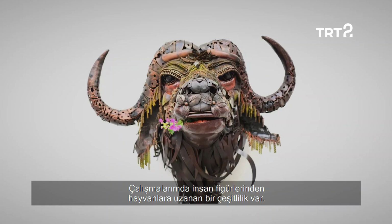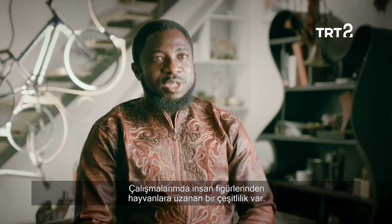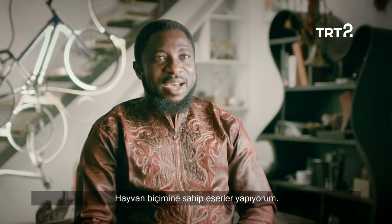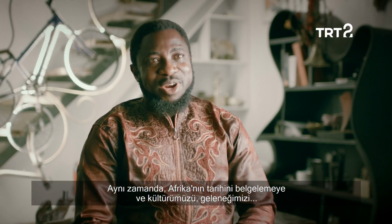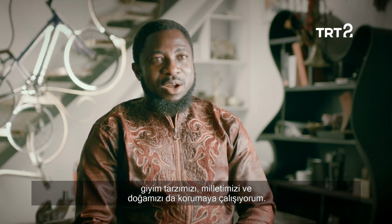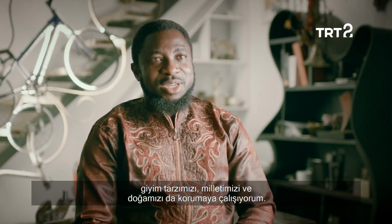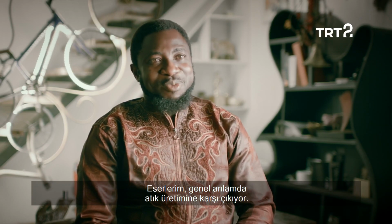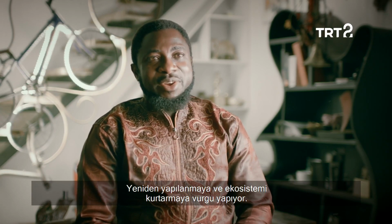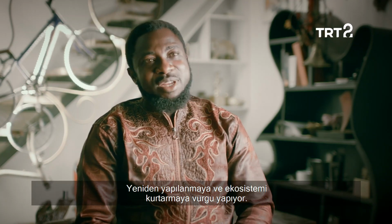I create works that range from human figures and animals, creating zoomorphic representations. And also, I try to use my work to document the history of Africa, to save our culture, our tradition, our costume, our nation, and our nature. So my body of works protests the issue of waste, and promotes re-engineering and saving the ecosystem.